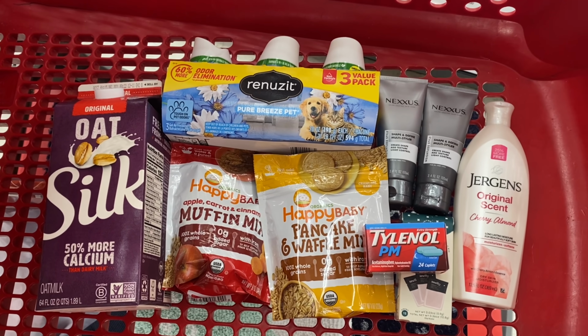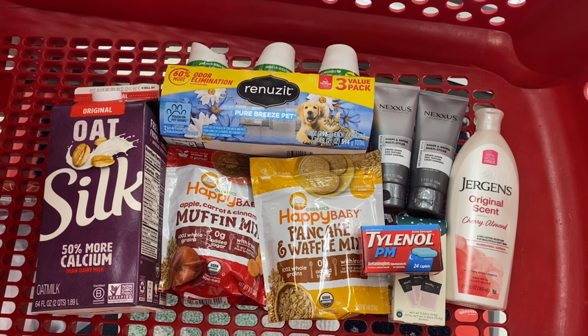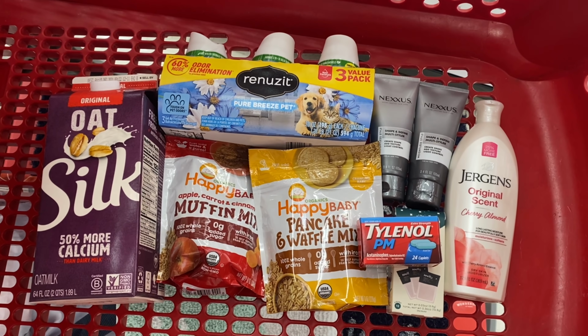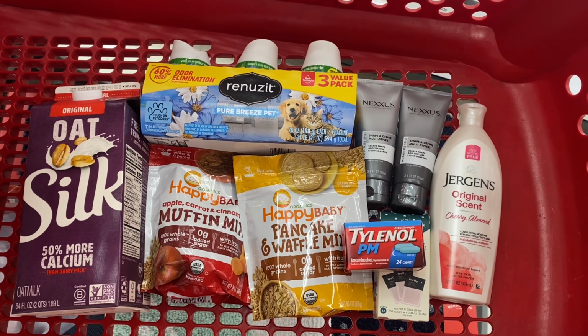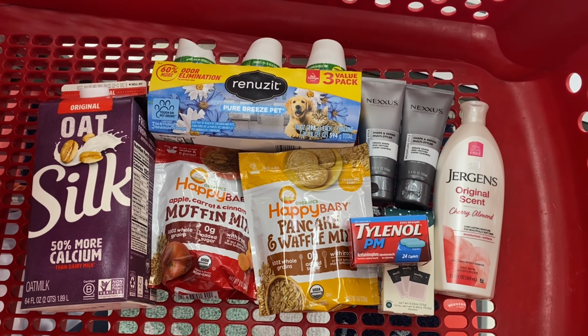All right, guys, so we're about to head over to self-checkout. We're going to check out. I'm going to show you how all the coupons come off and all of that, let you know if there's any issues, and then we're going to head home, look over this receipt, and talk final costs for everything that we're picking up today.